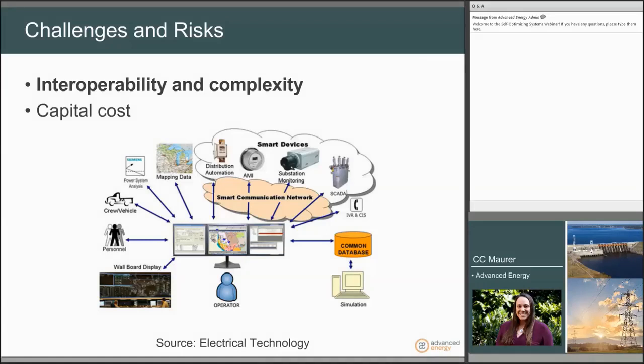The software, firmware, and communications do add complexity to the overall grid. With self-healing technology, the benefits to customers outweigh the need to support a more complex system. And the goal with the complexity is to reduce the need to make manual adjustments.